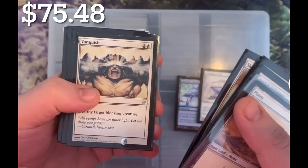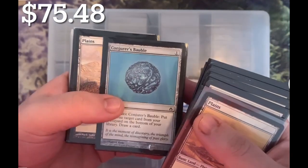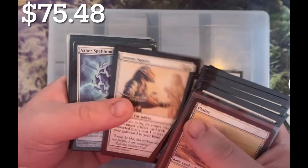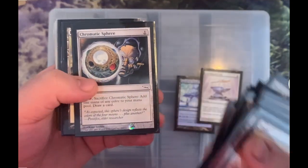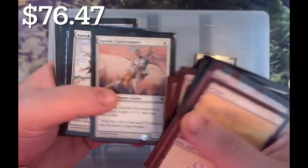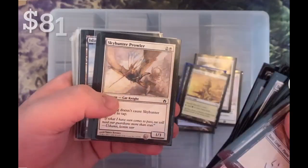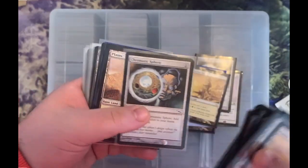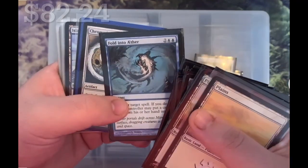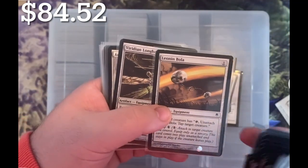I don't think there's anything else here of note. Conjurer's Bauble, I don't think that's a dollar anymore. Ornithopter's under a dollar, I think. Chromatic Sphere, that might be a dollar. Ancient Den, and another Seed of the Synod. Salvaging Station, I know that's the one station you don't want. So there's another Sphere, another Ancient Den. Linen Bowler might be.